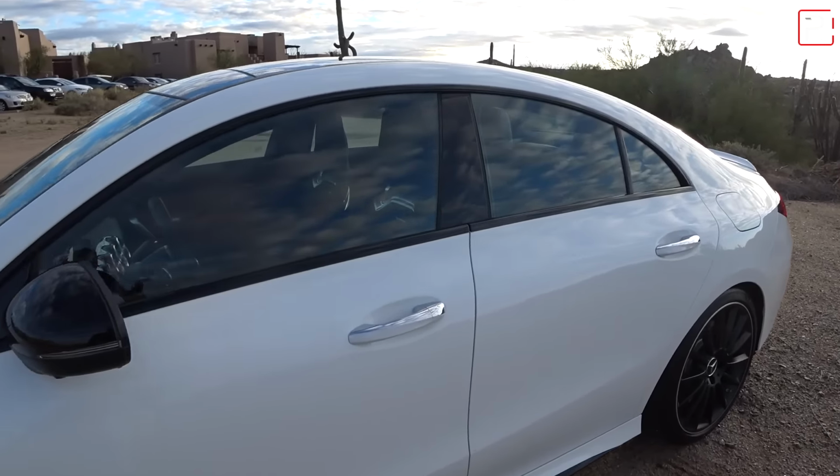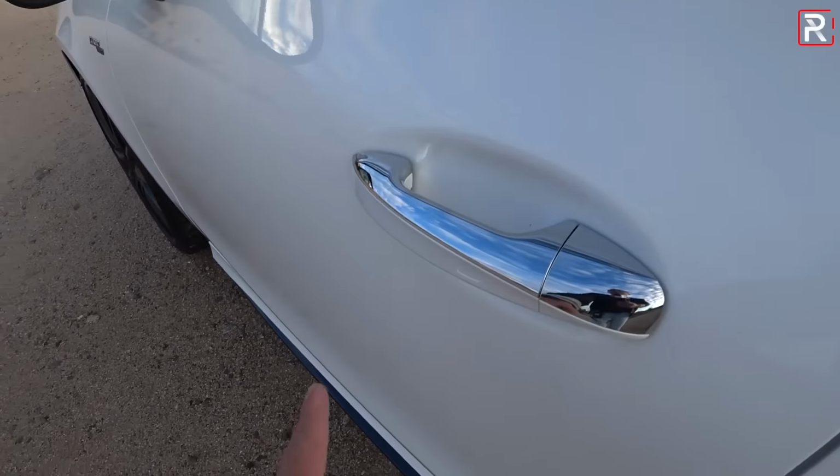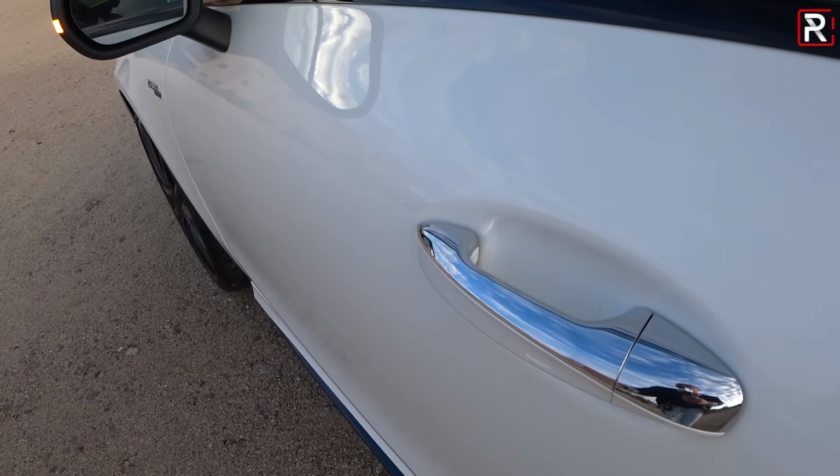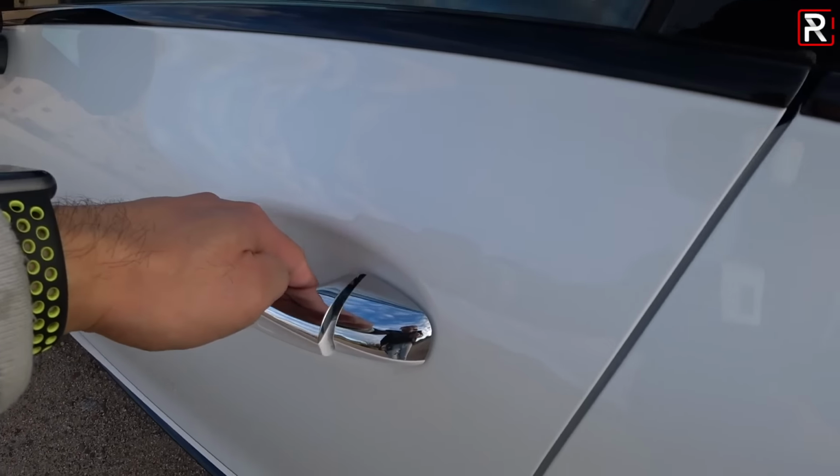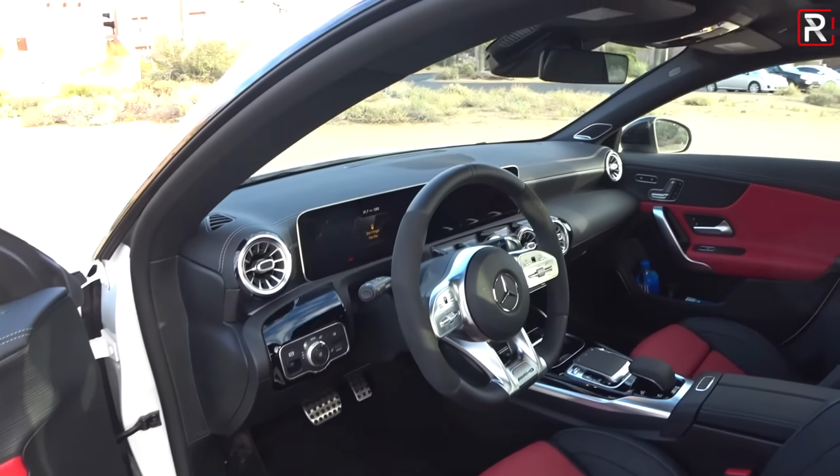But as you approach the door handle of the CLA 35, you can see there's an area here where you can touch the door handle. That'll lock the doors for you. It'll also fold in the mirrors when you have it set to do that. To unlock it, touch the back of the door handle and that will unlock the door for you.